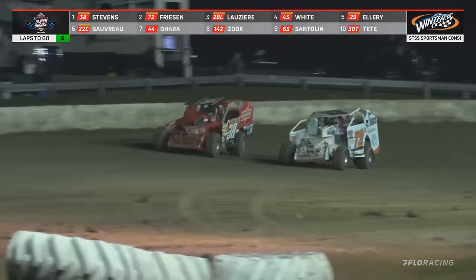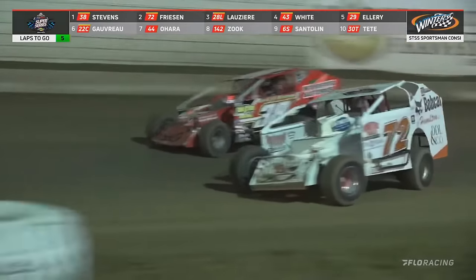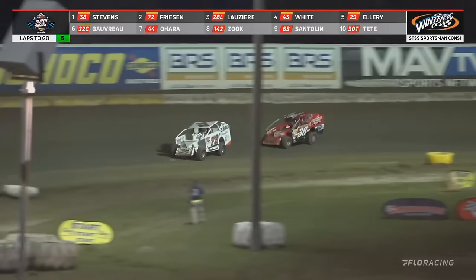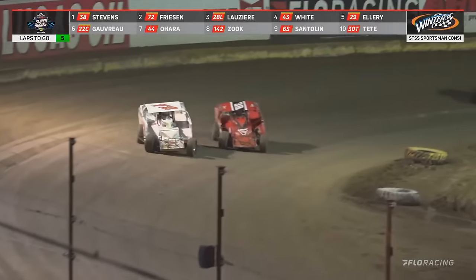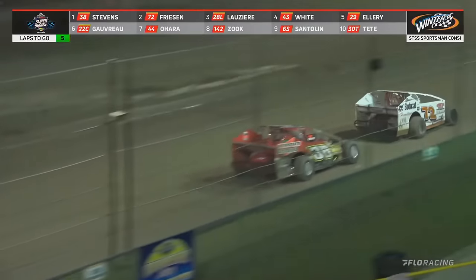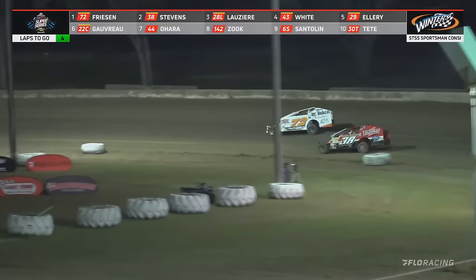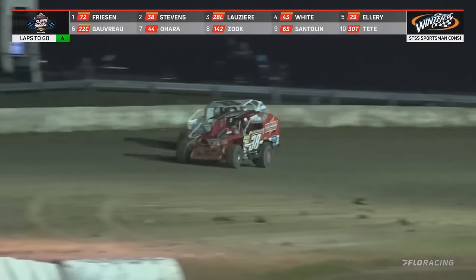Out of turn number two. Yep, side by side for the lead. James Friesen trying to find whatever he had last night. Friesen slides up in front of Kevin Stevens for the lead. Stevens trying to come back after him. Friesen will hold him off. We are halfway through our consolation event. It is James Friesen now your leader, then Stevens, Lauzier, Mike White, Matt Ellery, and Cedric Gouvreau comfortably your top six.